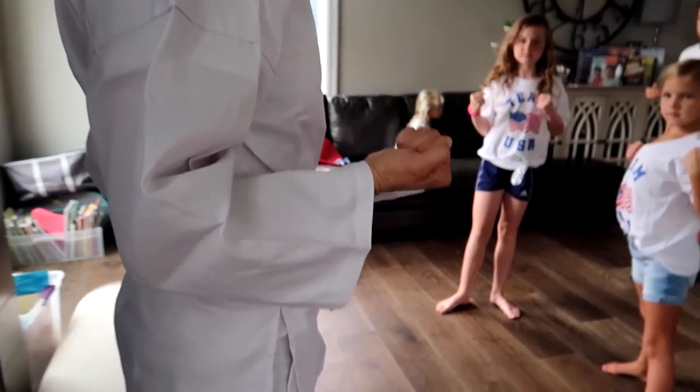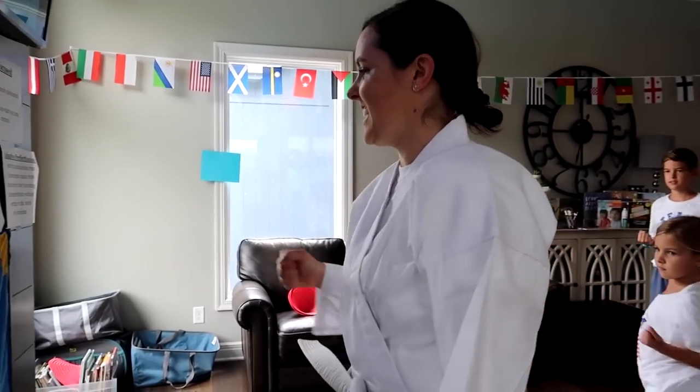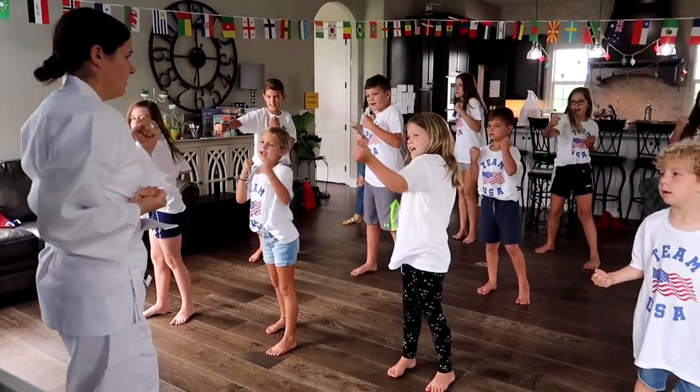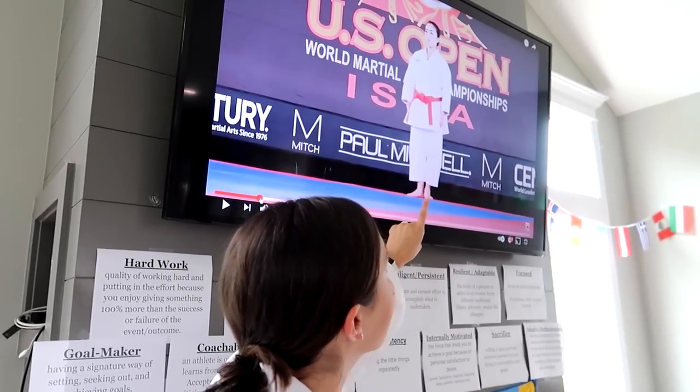One arm at your side. You're going to put it forward and rotate it. And as you do that, you say, kyai! So you hold up the other hand, and you go, kyai! See that she is competing in kata.